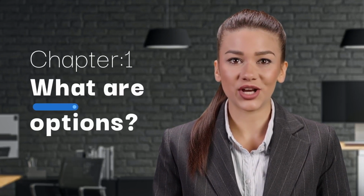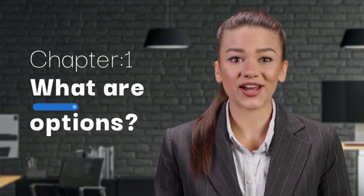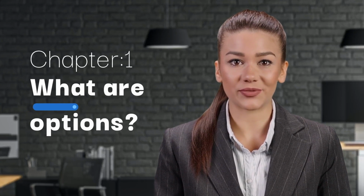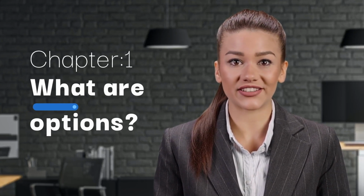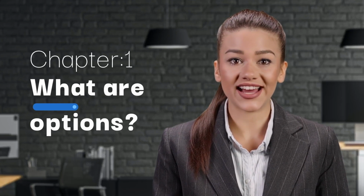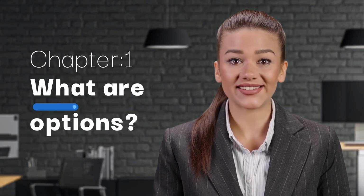Options are financial contracts that provide the buyer with the right, but not the obligation, to buy or sell an underlying asset at a predetermined price, known as the strike price, on or before a specific date in the future. The underlying asset can be a stock, commodity, currency, or index.